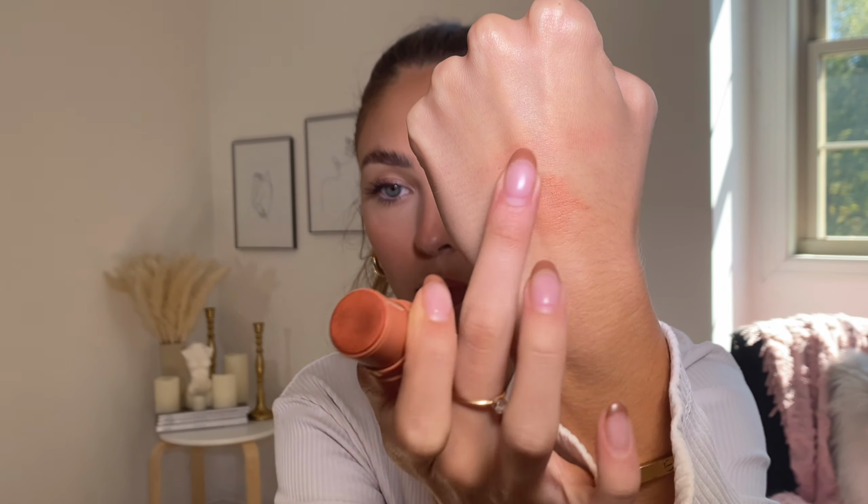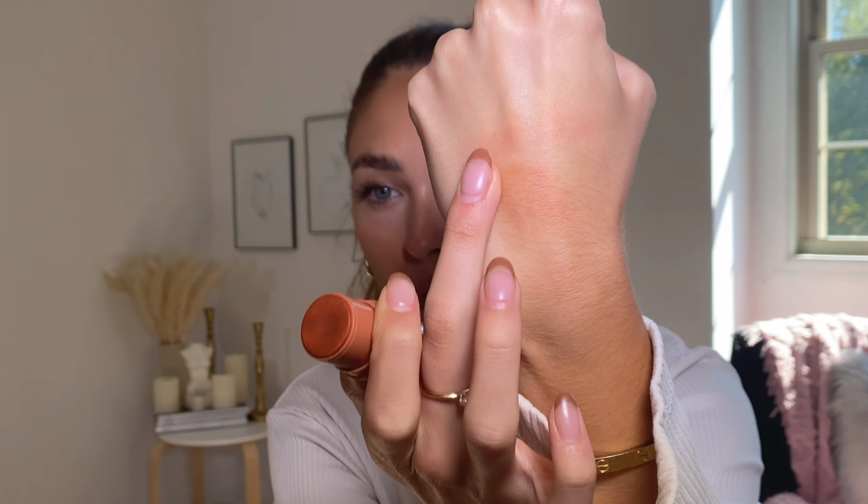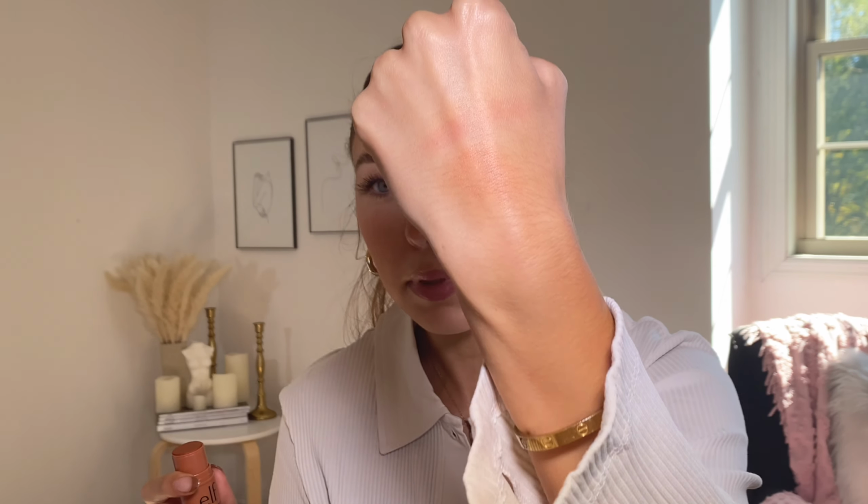Okay, this is another one. This is the e.l.f. Monochromatic Multi-Stick in the shade, oh my gosh, in the shade Bronzed Cherry. So this one does have shimmer in it, but I think literally all of these monochromatic multi-sticks do. So I'm going to swatch that one on here. Okay, you can see it has a lot of pigment, but it does blend out really nicely. And it literally has a bronzed cherry look. It's kind of like a copper, I guess, is how I would describe it, a really pretty copper. Blends out super easy. It just looks stunning. It's a really nice blush. I like it a whole lot.